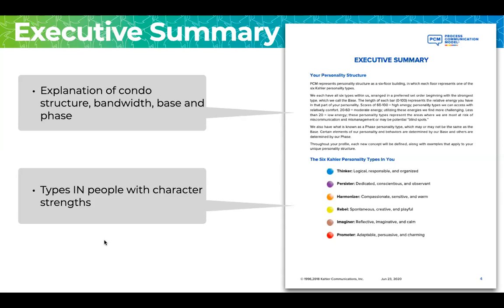That is such a massive differentiating concept of PCM, that it's about types in people, not types of people. And so you'll see that theme really emphasized throughout, because that helps reinforce that leadership starts in here. And it always is about what happens within us first before we try to go change or communicate with or influence other people.